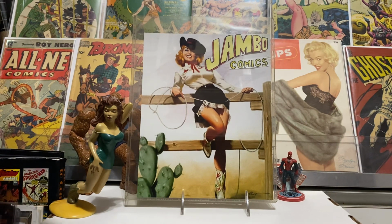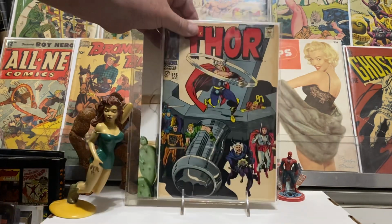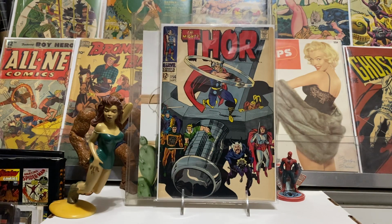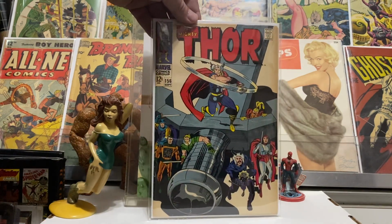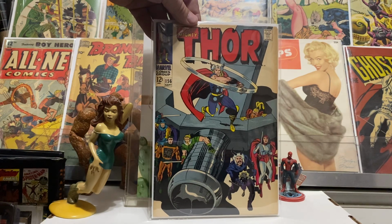Some of my favorites. And speaking of favorites, here's my favorite Marvel character, Thor. This is #156. And this was part of the Mangog series that Stan Lee and Jack Kirby did. And this was the last issue I needed to finish that little storyline up, and it was a good storyline. If you haven't read it, do yourselves a favor, read that. It's a lot of fun. Some of Stan Lee's better stuff with Kirby when they were doing Thor. So very cool, the one with the big Odin sword there.